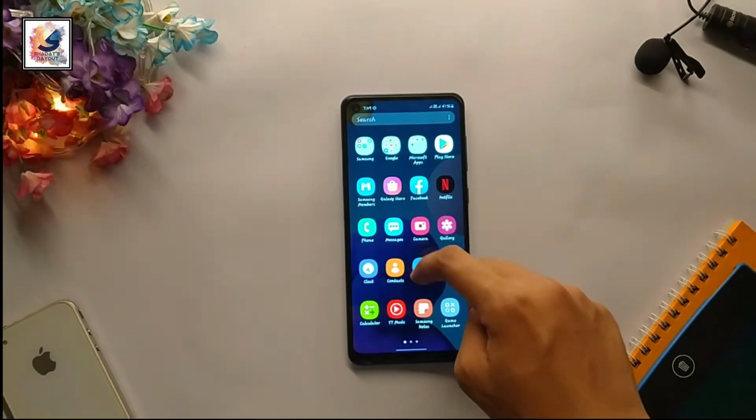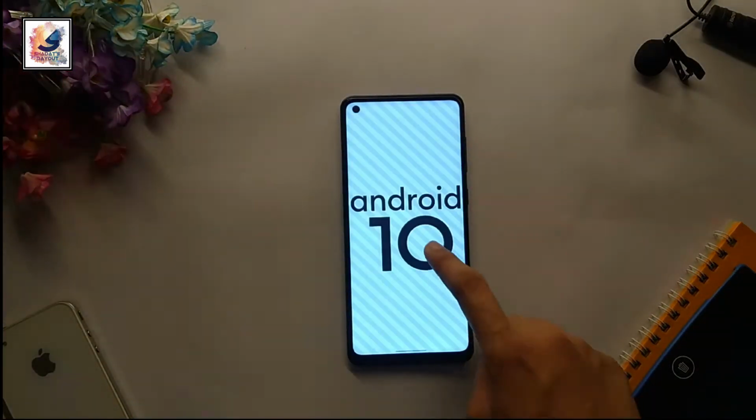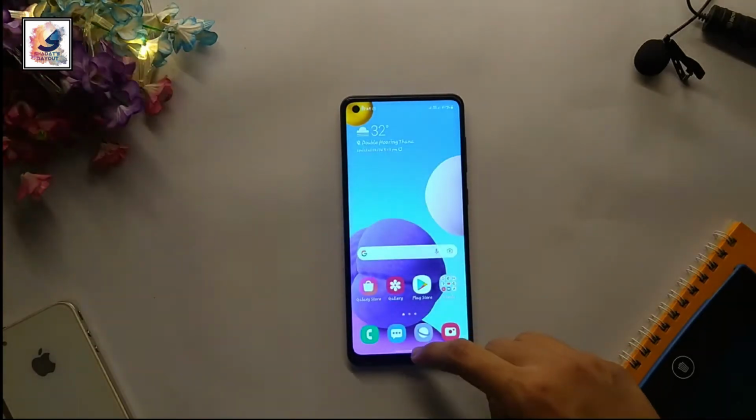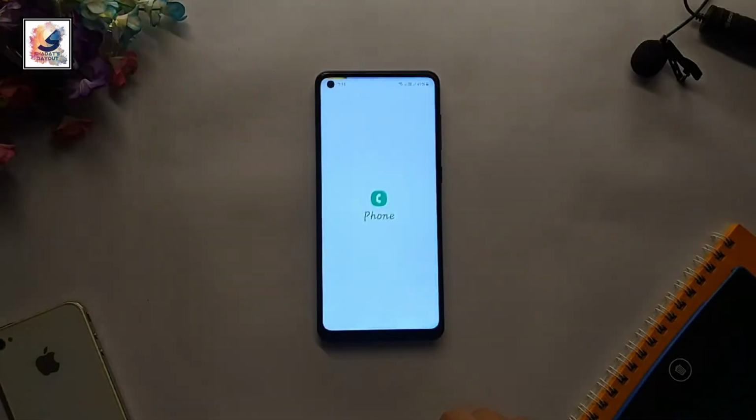In 2021, this phone is running One UI 2.5 with Android 10. I hope Android 11 is coming very soon. When I get Android 11, I will definitely make a video about that.